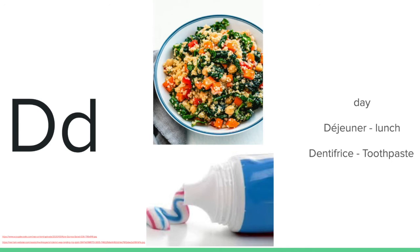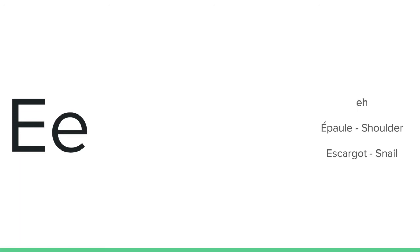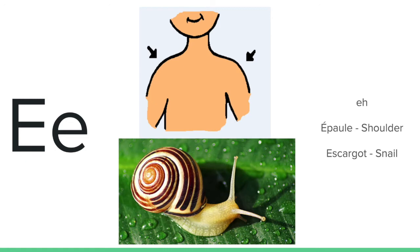Okay. So, next we have E. Okay. Épaule, which is shoulder. Escargot is snail. And in France, snail is considered to be a French delicacy. Repeat after me.